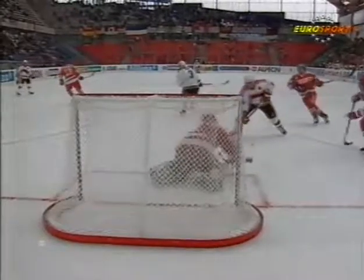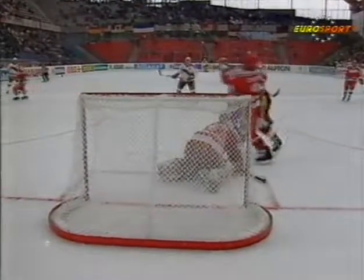Keep your eye on number 8 for the Soviet Union here, Tatarinoff. This is what a defenseman will do when he sees somebody in the way of his goalie. Little cross-check, the stick goes up. Tatarinoff again now back in the thick of the action with Burke. He gets it over to the far side, and the Soviets calmly shoot it down the ice.